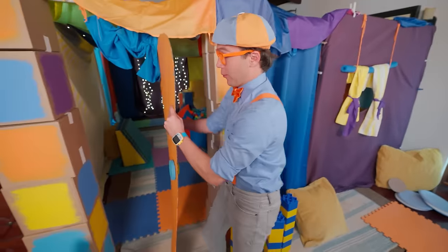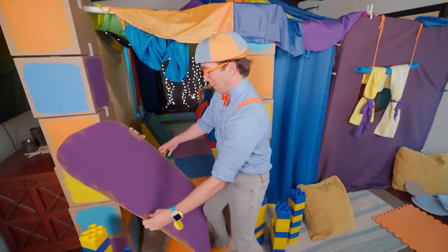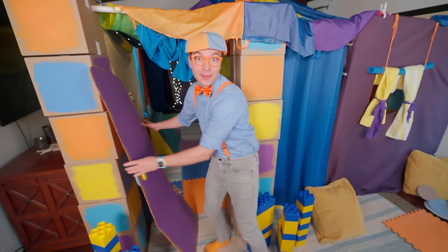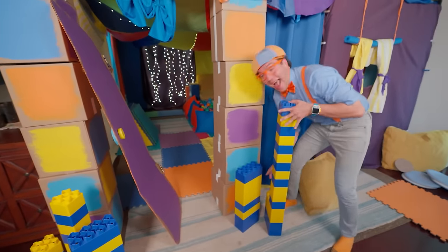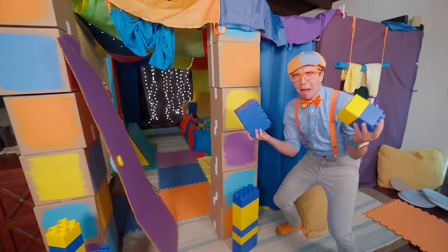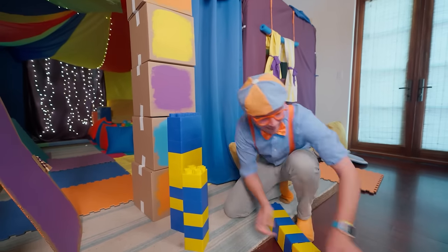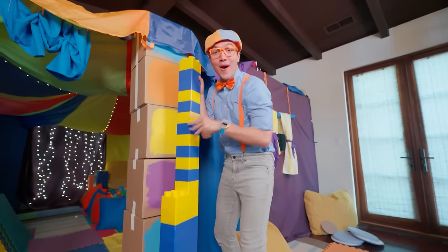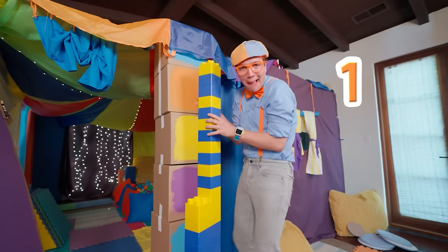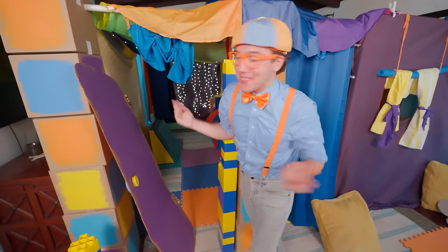I was working on the door right here, but there's nothing to attach the door to. So we can build a very fun door frame by stacking up these blocks. Woohoo! One door frame post. Now we just need the other side.